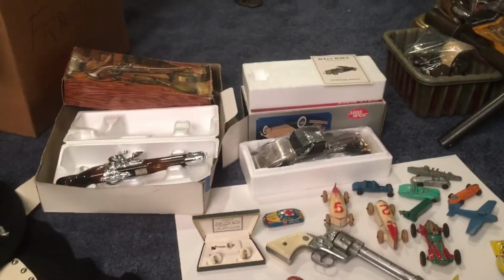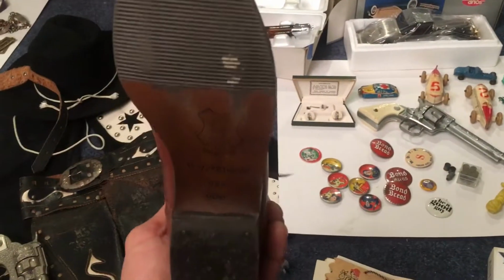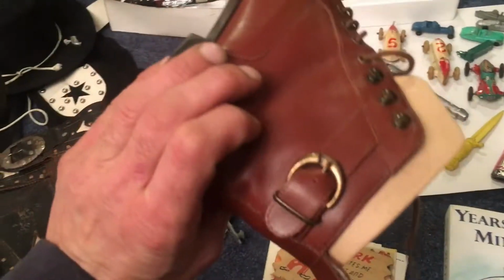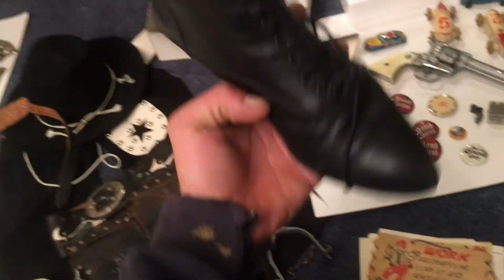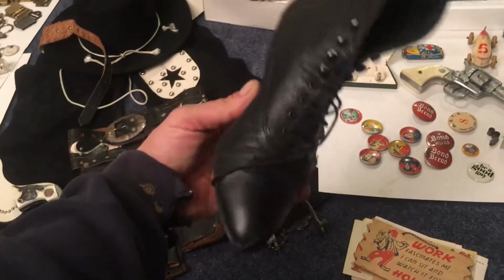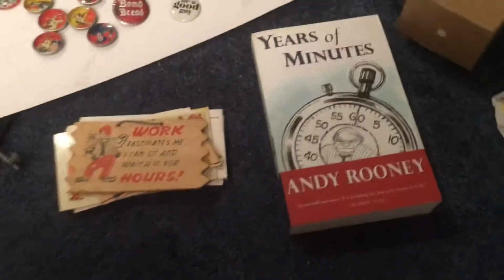And the next. Okay, here we go with the rest of the haul. These are a pair of flings. They're nice. There's no comps. I don't know, I'll try to get like 20, 30 bucks on them. They're in good shape. Another pair of like witch shoes. Is it pointy? Popples. Mix those. The Andy Rooney book. A little mixed lot of paper.